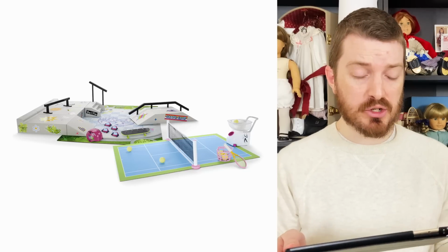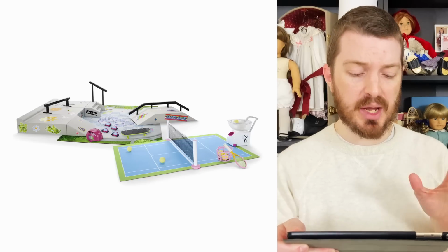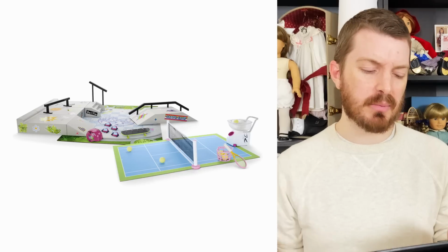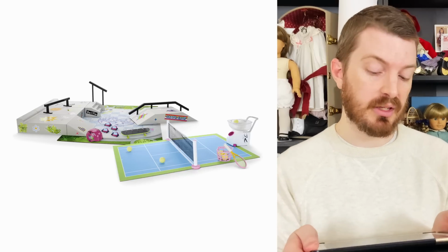That skate park especially looks fun to me. I can just picture setting Nicki up on her little skateboard and doing kick flips and everything in the skate park. I think that would be really, really fun. As an adult collector, obviously it's not something I would get because it's so big, but I think if you had kids, this would be a really, really fun set for them.